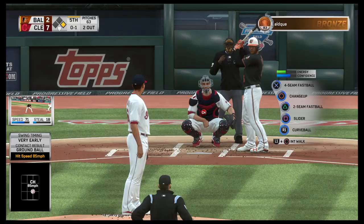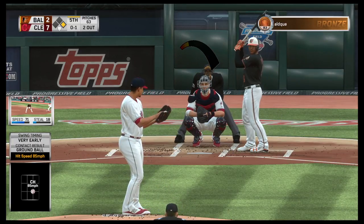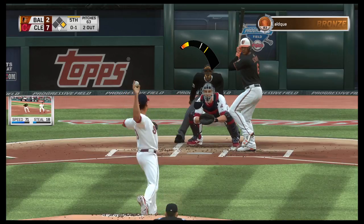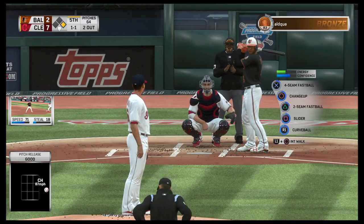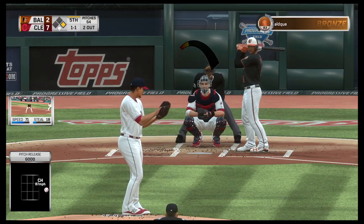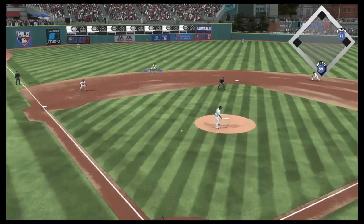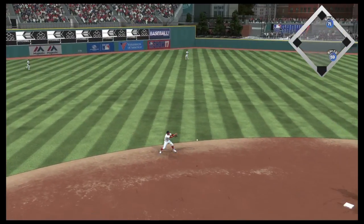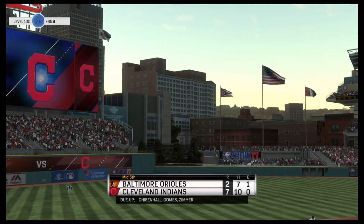Well, that was a big 2-out single we just saw, and for pretty obvious reasons. The inning went from totally under control to now he's got to deal with some dangerous hitters here with a runner on base, and this is how 2-out rallies start. He's set. Here comes the 1-1. Hit on the ground out to short. Scooped up on to Kipnis at second, and the inning is over.